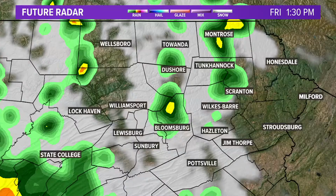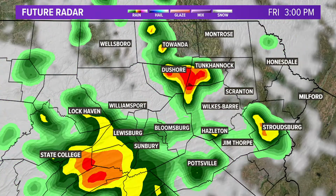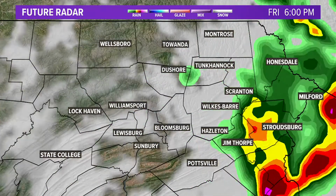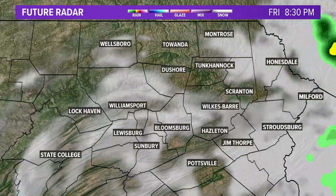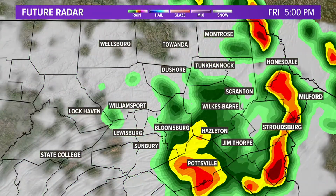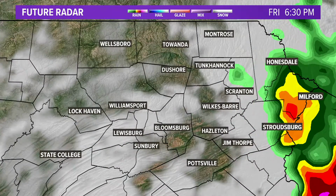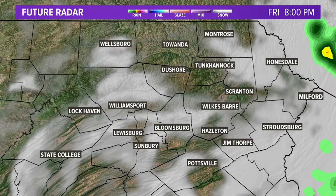The timing of this, well, remember I said there's two rounds. The one that's coming through central Pennsylvania right now, and then if you look down towards State College, this is future radar, there's that other round that I was telling you about. And that's going to be moving across the Poconos later today and into the evening hours. So as you can see, the time frame, that's why I said anywhere from noon to about 7. You can see those storms moving to the east. They're 6 o'clock, they're 6:30, 7, and just exiting Pike County around 7 o'clock.